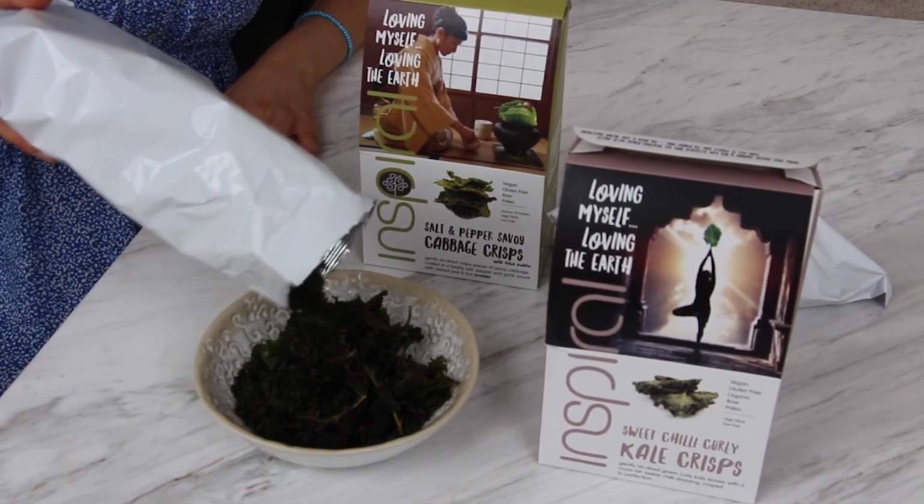So this is definitely one of my favourites this month, but it has been for a little while, but I just really love this colour. So have a look at that one. Swell's a great brand. Second to last, this one's flapping all over the place, are these In-Spiral crisps.